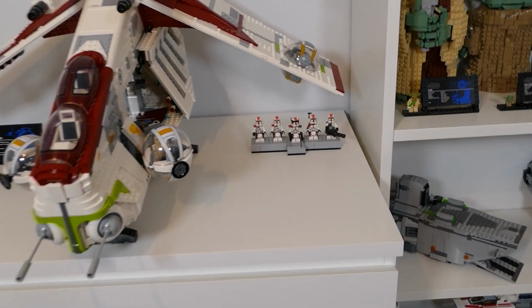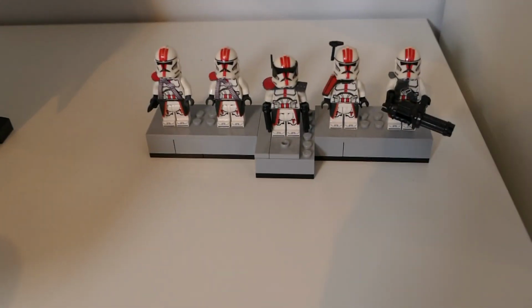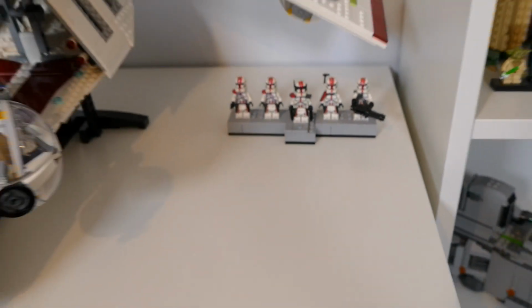Also next to it I have the 207th Ghost Squad here on a little stand. I imagine a lot of you guys know who they are, but that's just a nice little thing I have next to the gunship as well.